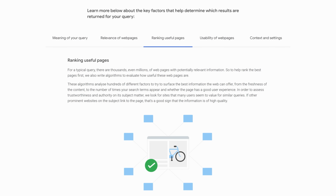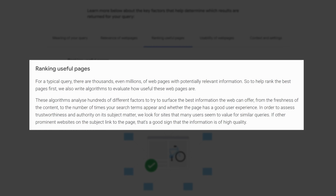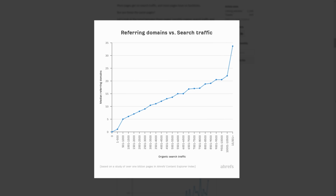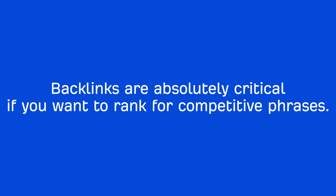Under their Ranking Useful Pages heading, they state, if other prominent websites on the subject link to the page, that's a good sign that the information is of high quality. We also found a clear correlation between organic traffic and backlinks from unique websites in our study of over 1 billion web pages. So while getting backlinks may be harder than, let's say, creating a blog post, they're absolutely critical if you want to rank for competitive phrases.